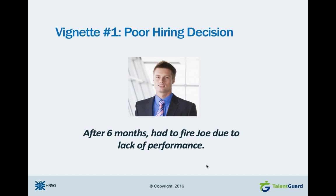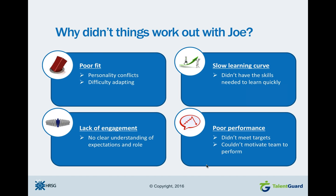So let's start with vignette number 1, which deals with a poor hiring decision. So let's meet Joe. Here's Joe. He came from a large company where he was a senior programmer with little opportunity to expand his career. So he left this job for another company that offered him a product development manager position where he was managing a software team. This was a smaller software company, but he was enticed by the opportunity to become a manager. He was driven by that.